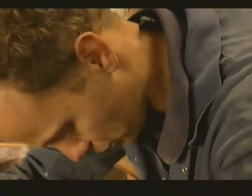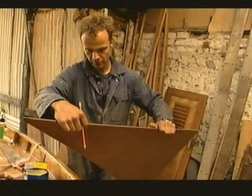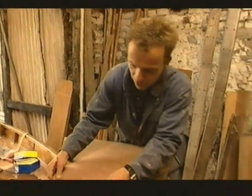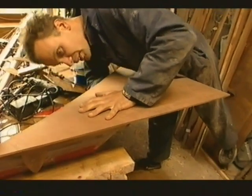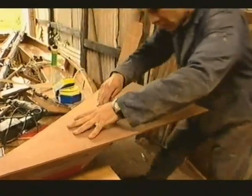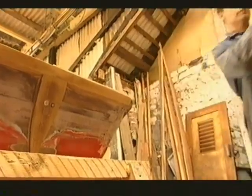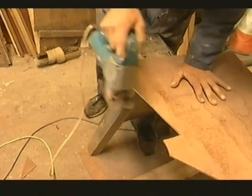Finish that off with the manual screwdriver, just in case we overdo things. Right, we're going to use this other one as a pattern, so this one will end up being over there. So we're going to get a rough shape, draw around it underneath. Right, need a bit more there, bit of artistic license.